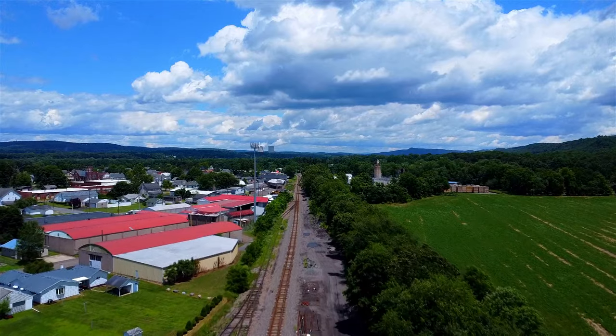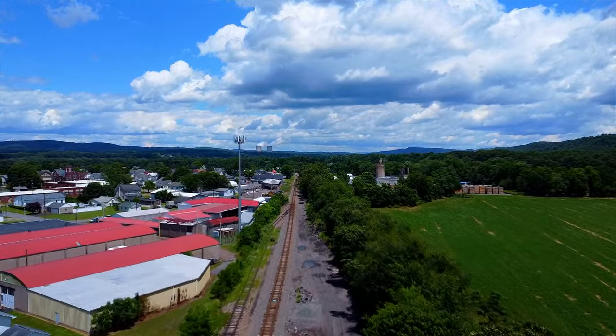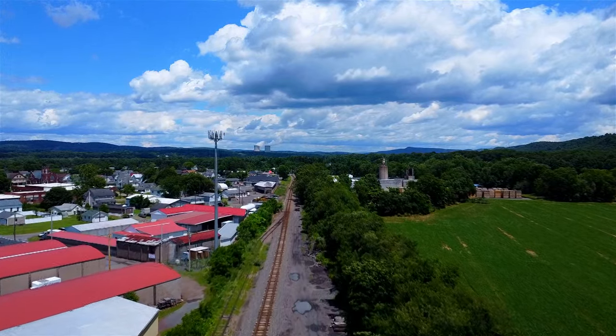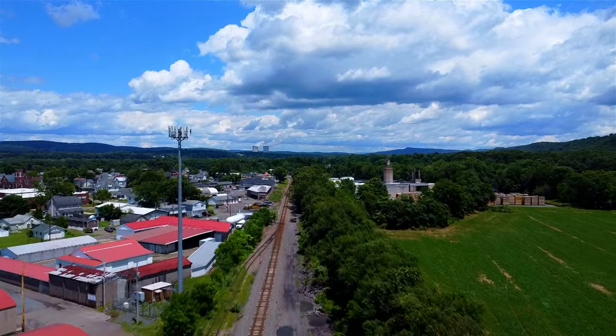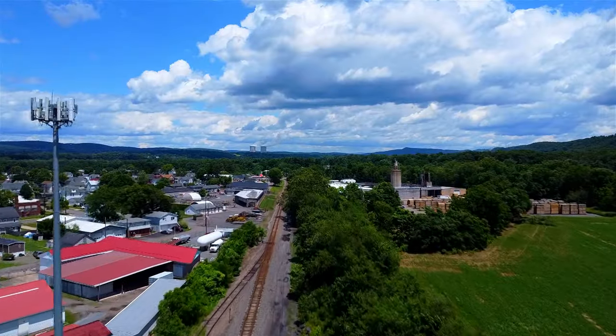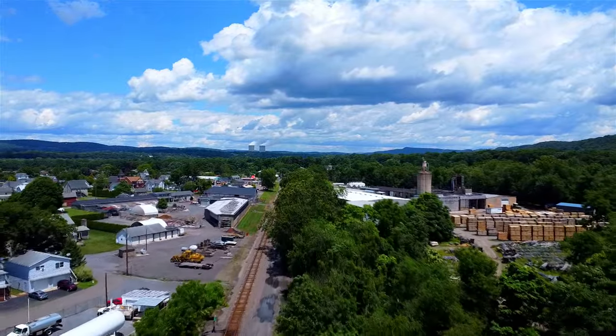This brings us back to Nescopec. As pointed out earlier, Nescopec is situated in Luzerne County, Pennsylvania, along with Wilkes-Barre and Hazleton. Nescopec at one time had a very busy freight station that was part of the Pennsylvania Railroad. The Nescopec Railroad was a 12-mile stretch that ran from Nescopec to Rock Glen and pretty much followed the Black Creek the whole distance. Reportedly, it connected the Wilkes-Barre branch with the line that ran from Catawissa to Hazleton.